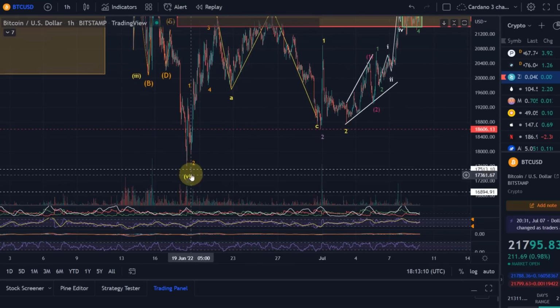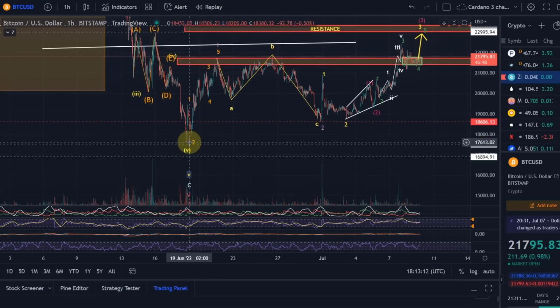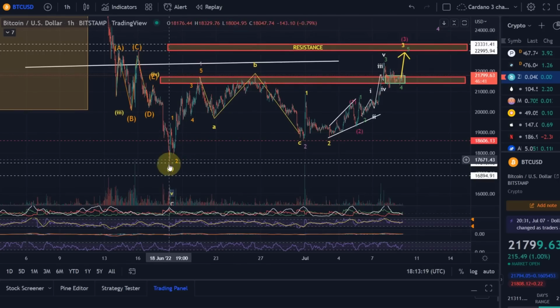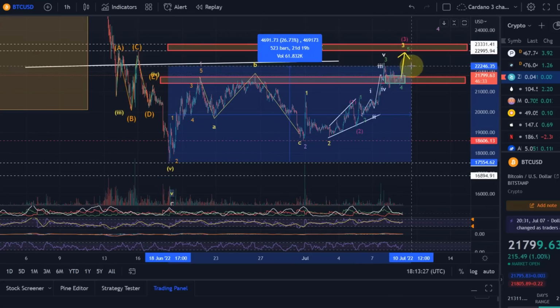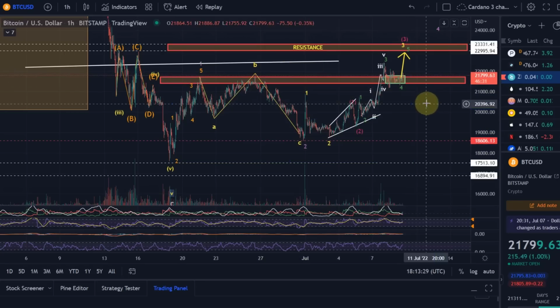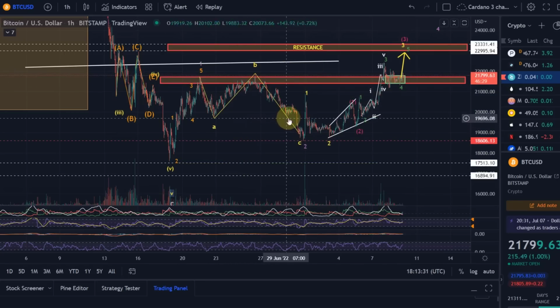So when we started to count this potential impulse, we started down here at 17.6K. Told you back then that there could be a rally, and I told you as well that this could have been the low. And since then we have made, I think, around about 25% to the upside already. This is Bitcoin only. Other coins have made much more, but this is no surprise. Bitcoin gets less and less volatile in every cycle.